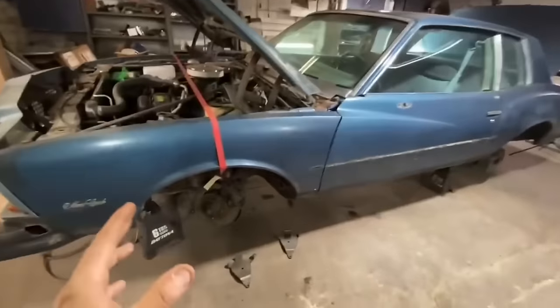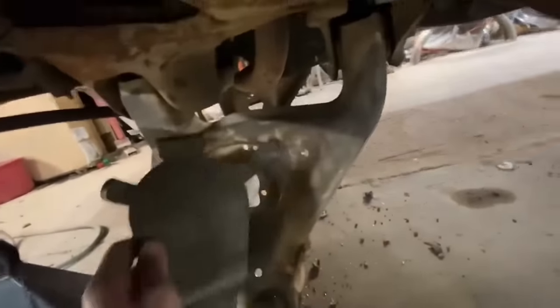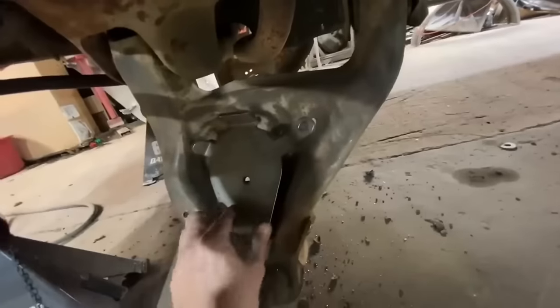Okay, got the frame all cleaned up, looks great. It is time to start drilling for our brackets. I already got this one drilled. Ooh, that is hard to do one-handed. I already got the holes drilled in this one, which is nice.